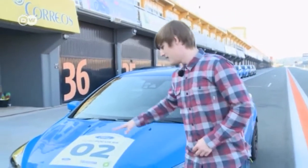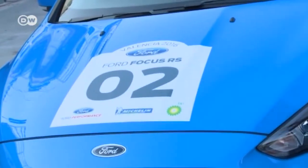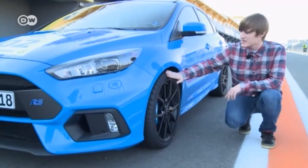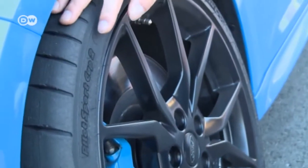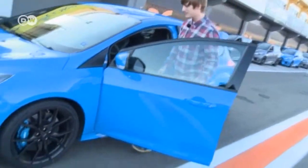We've arrived at the Valencia racetrack. Andre explains that we'll be using a different car, not because it's painted like a racing car, but because it has Michelin Pilot Sport Cup 2 tires. Michelin and Ford collaborated to tailor this semi-slick tire specifically for the Focus RS to provide maximum grip on the racetrack. Andre wants to see if that's true and what driving in racetrack mode is like.